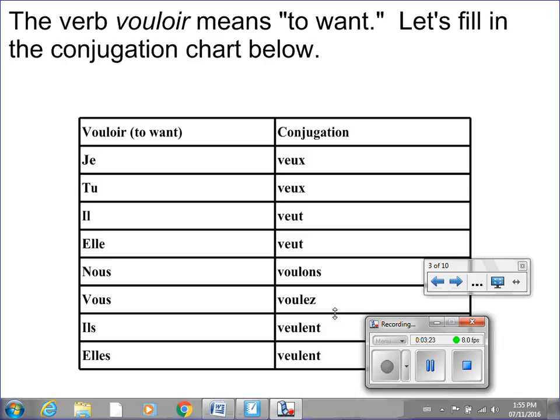And for ils and elles, like the first subjects above, they start off with V-E-U, which helps. The L makes sense because there's an L in vouloir. And then for ils and elles, we get our standard ENT ending. So again, this is an irregular verb, so this doesn't follow the rules for other IR verbs, but if you go back and listen to what I've just said, consider these patterns, it'll really help you out.